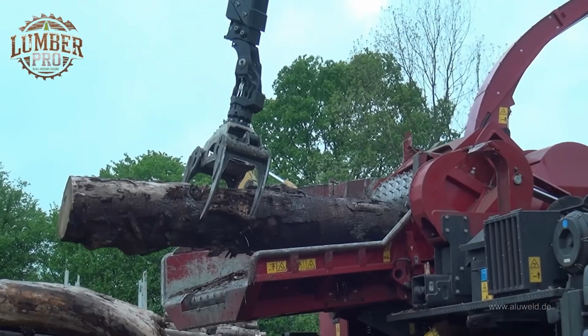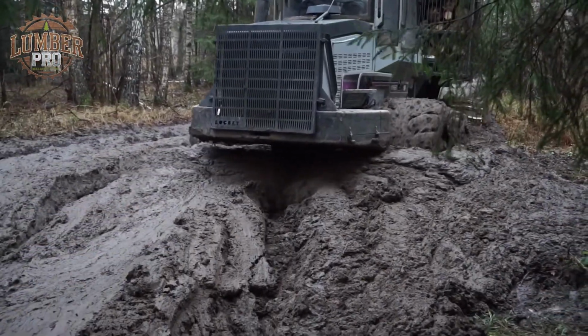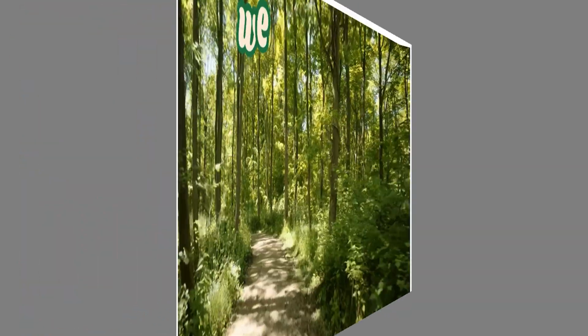Wood is a precious resource, and harvesting it properly is an art. Join Lumberpro to discover the technology, techniques, and interesting stories behind each tree.